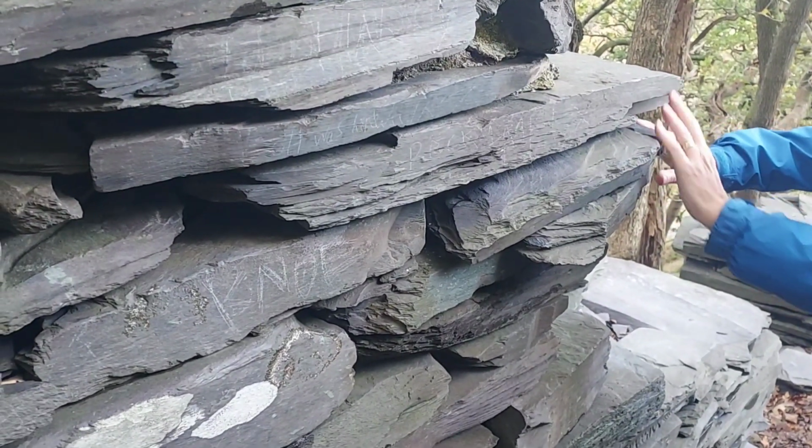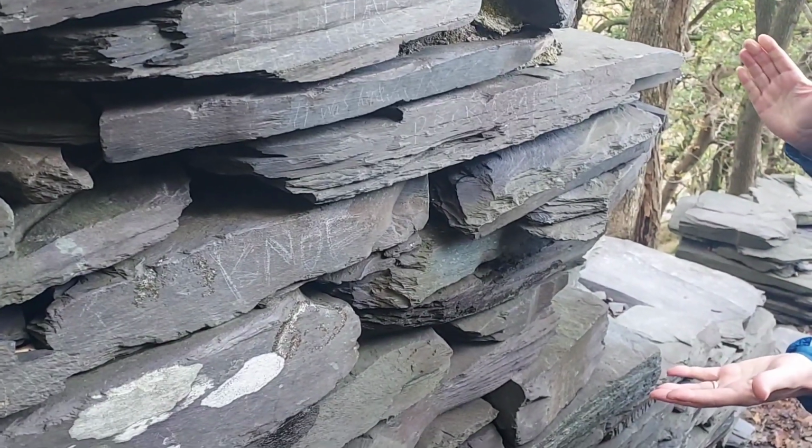Alf's pretending that he's building a wall. We'll let him think he has.